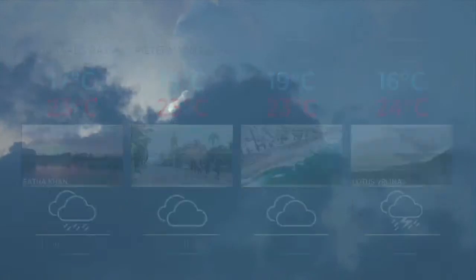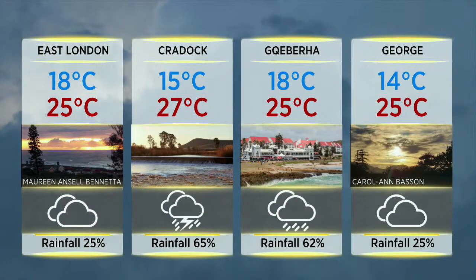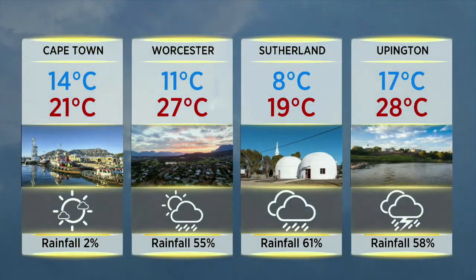Cloudy in East London, 18, 25. Cradock, 15, 27. Rain can be expected in Gqeberha, a low of 18, a high of 25. Cloudy conditions in George, a low of 14 with a high of 25. Cape Town, 14, 21. Worcester, 11, reaching a high of 27.